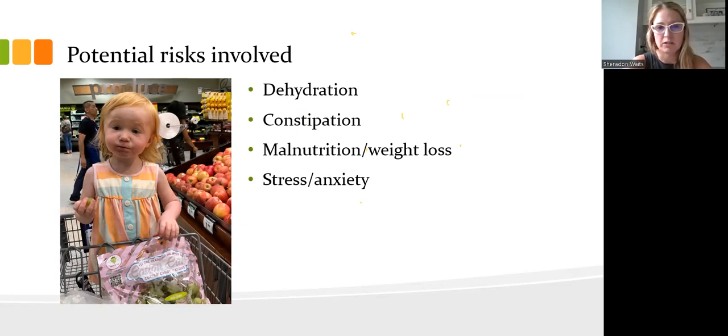Potential risks involved with G tube weaning: obviously, we talked about this, but the risk of dehydration if they're not drinking enough fluid, constipation because they're not getting as much fluid or food. I will say our nurse practitioner did prescribe lactulose preemptively, as needed, and said you can give it to her twice a day if she's getting constipated, which we didn't have.